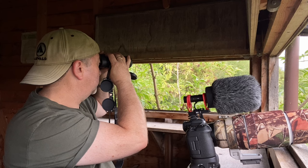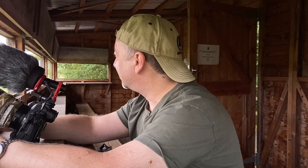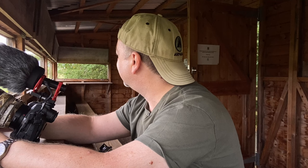Well, there's not much going on out here, but we've seen a few warblers just dotted around, but they're just dropping straight into the reeds, so we can't get to see them very easy. I don't know if you can hear it, there's something on the roof. I think it's probably a wood pigeon or something like that, but it's a tin roof on this hide, so it's quite loud, really.